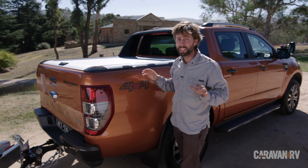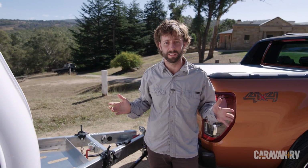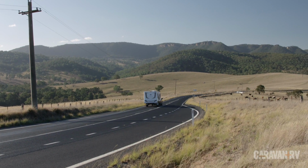But on the surface, a caravan which is just dead weight on ball bearings being towed from directly in front of it shouldn't sway. It should just follow the car exactly where it's going. Why doesn't it always work like that? To find out, we've got Rob Funder, Technical and Manufacturing Manager from Alco, to explain exactly what a caravan is doing when it's swaying or snaking behind the tow vehicle.